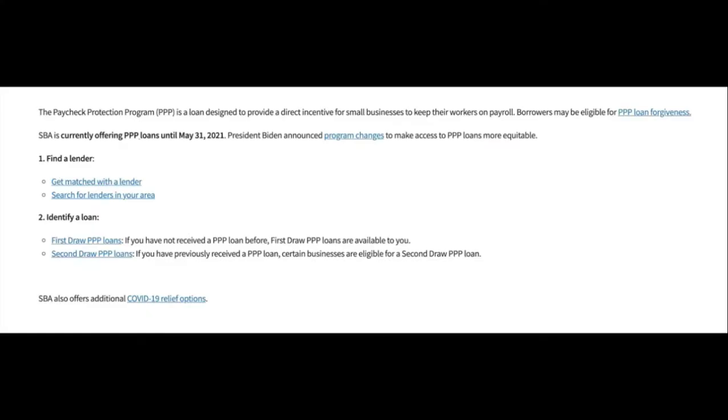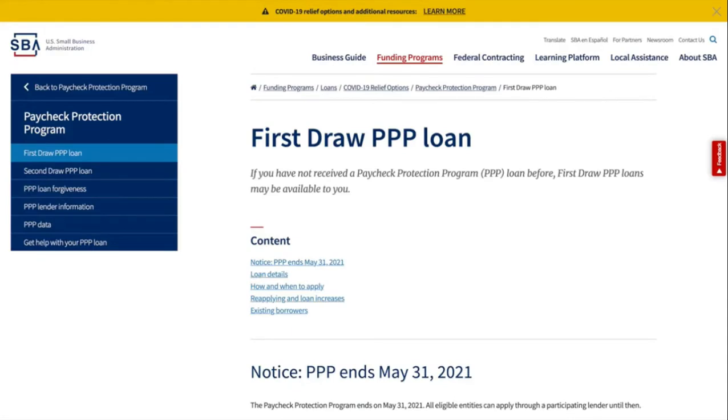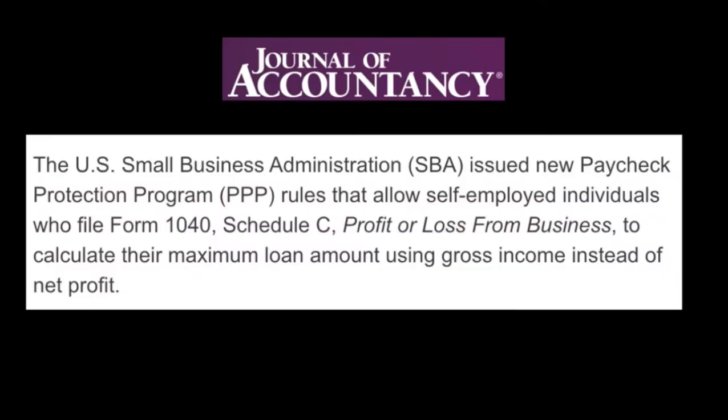After you've found your lender, the next step is to identify your loan. If you've never applied for the PPP loan, you would go through the route of the first draw loan. If you received it before, then you would do the second draw. What made it even better was that they changed the formula from net income to gross income. There are a couple of things you can use this funding on, and you want to make sure you follow their stipulations, or you could be in violation of the law.